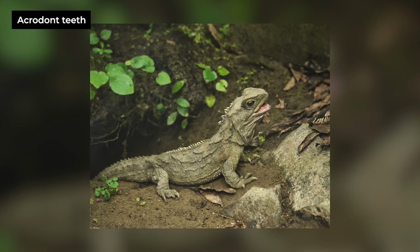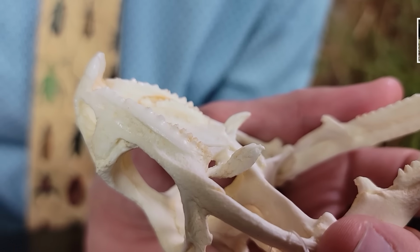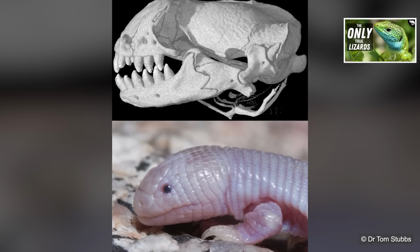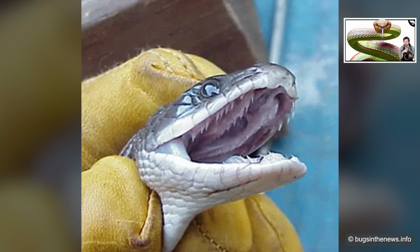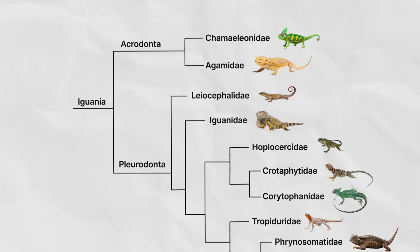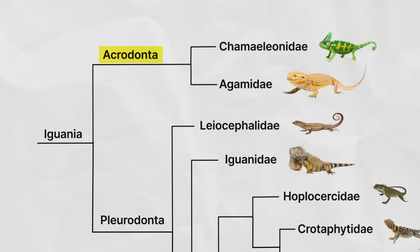We see acrodont dentition in tuataras, like this one, though these aren't lizards, as well as some amphisbaenians and some snakes, which totally are lizards. At least if anything that we're discussing today are lizards. Then snakes and amphisbaenians, well, they are too. And acrodont dentition is probably, unsurprisingly, what is found in the Acrodonta. But there is another way.